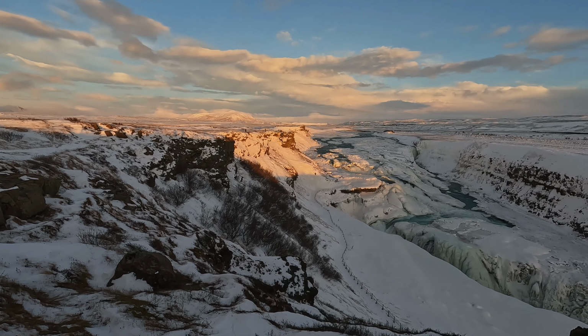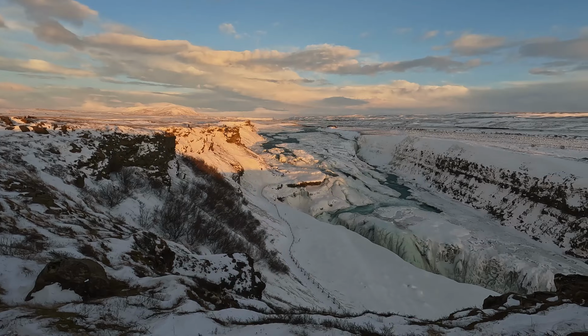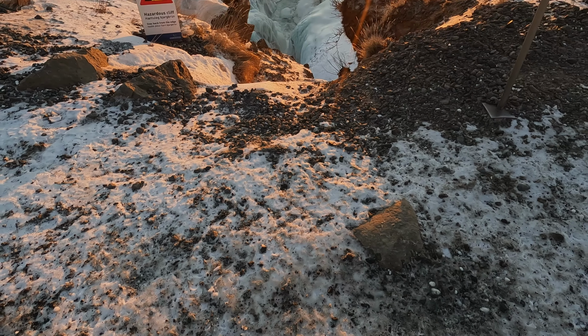Our final stop on the famed Golden Circle was Gullfoss, a 2-stage waterfall with a total drop of around 100 feet, or 30 meters.